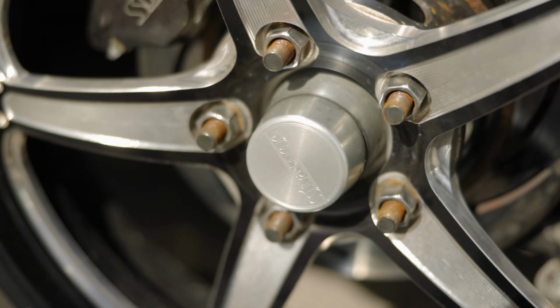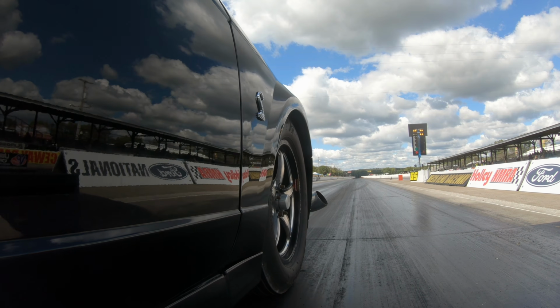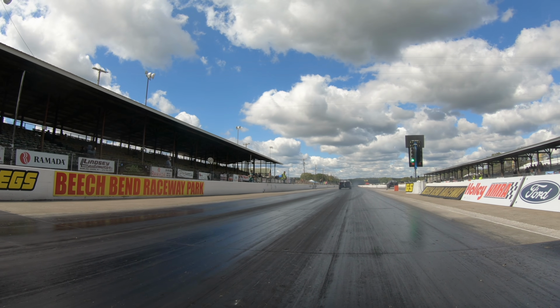It was one of those things, you know, for us kind of jumping into this level of racing at a higher level, what's the right option? For the money, what you get, you just can't beat it in my opinion. We've been real happy with it.